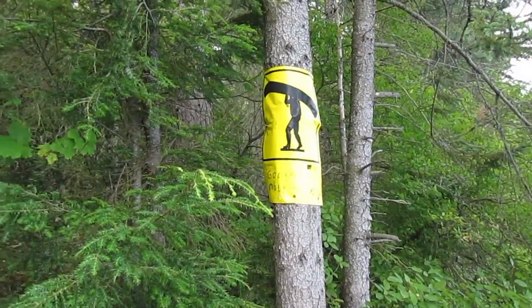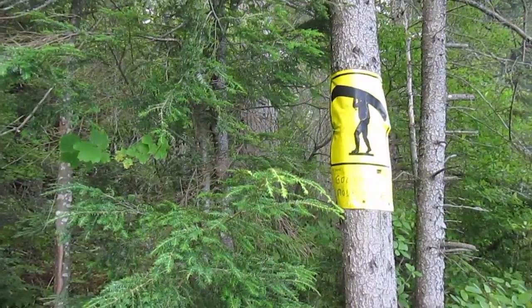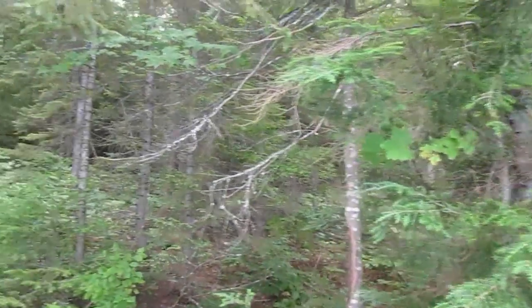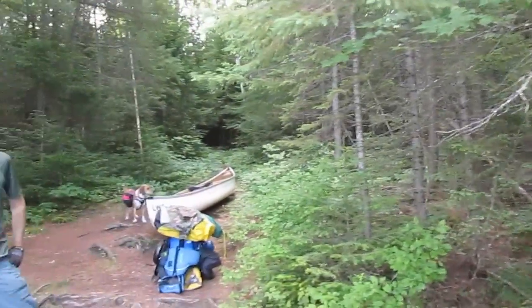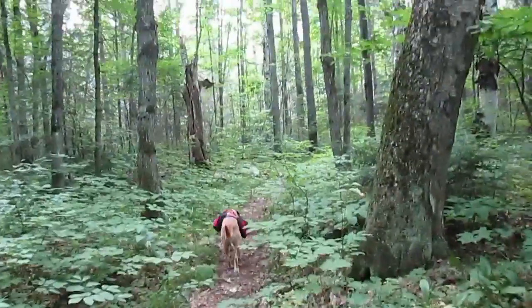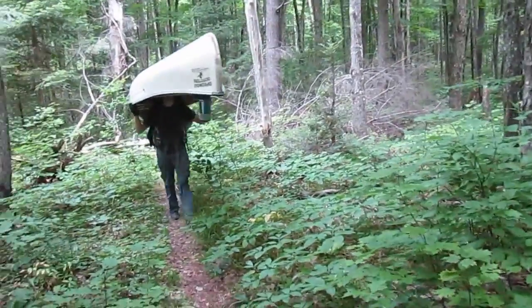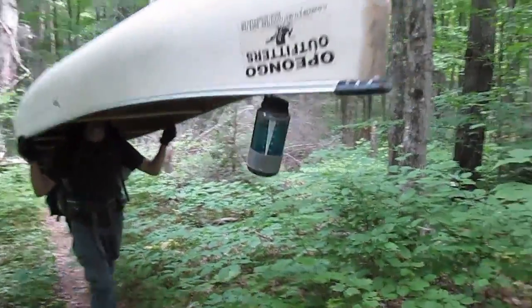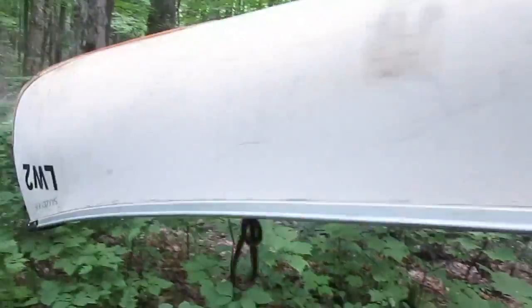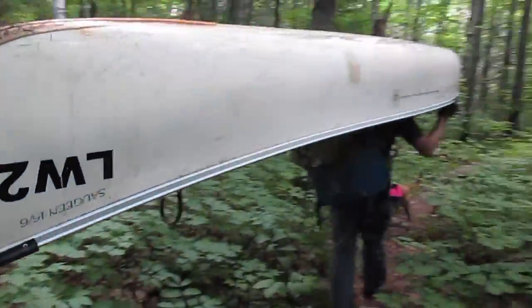Portage from Godda Lake to Mole Lake. 720 meters, it says on there. Okay. Looking good, Jake. Thank you.